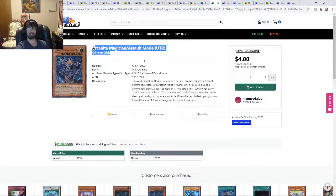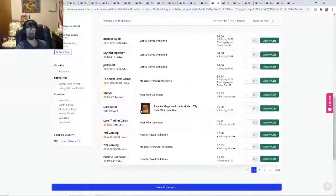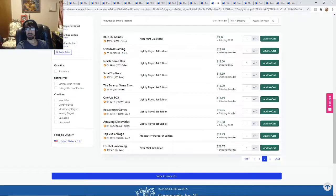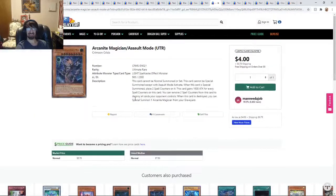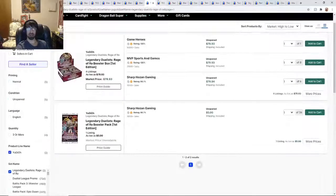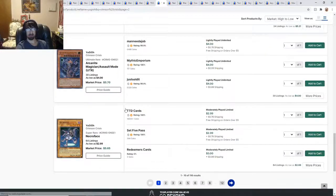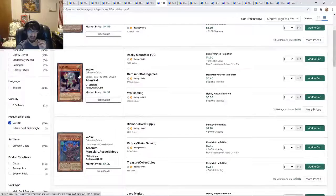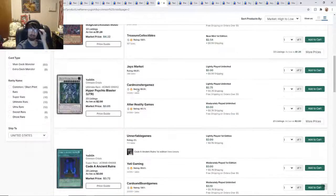We have Arcanite Magician Assault Mode, Ultimate Rare. Not really usable, but near mint at 6. What's the first set of these? Lightly played are 13. That's okay. And first set near mints are 28. No. For first set lightly played, that's not too bad. Not too bad here, but we're gonna go over the rest of this. Oh wow, Alien Kid's spiking up too. That's crazy.